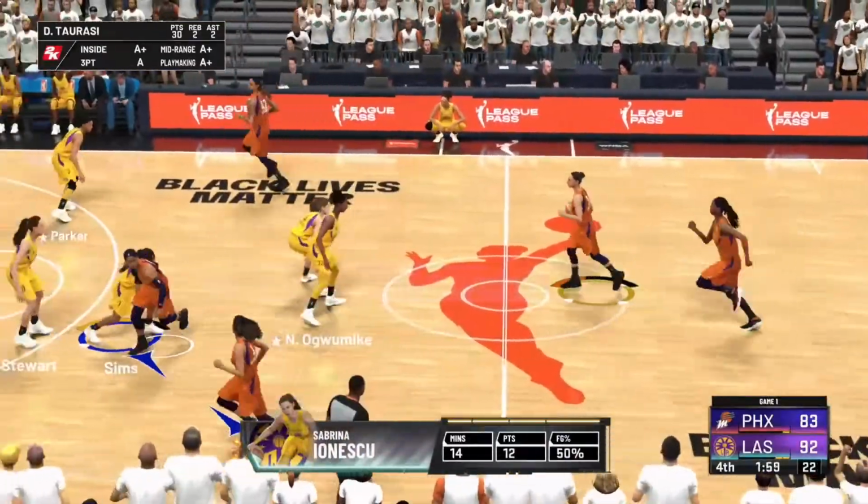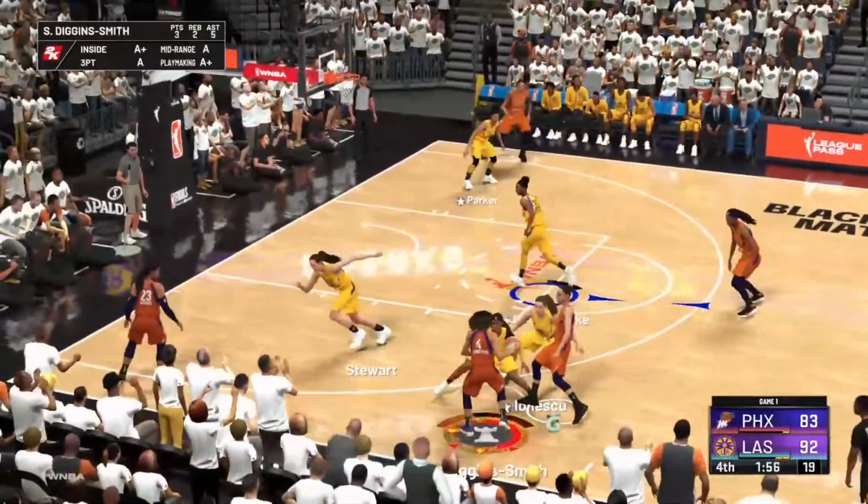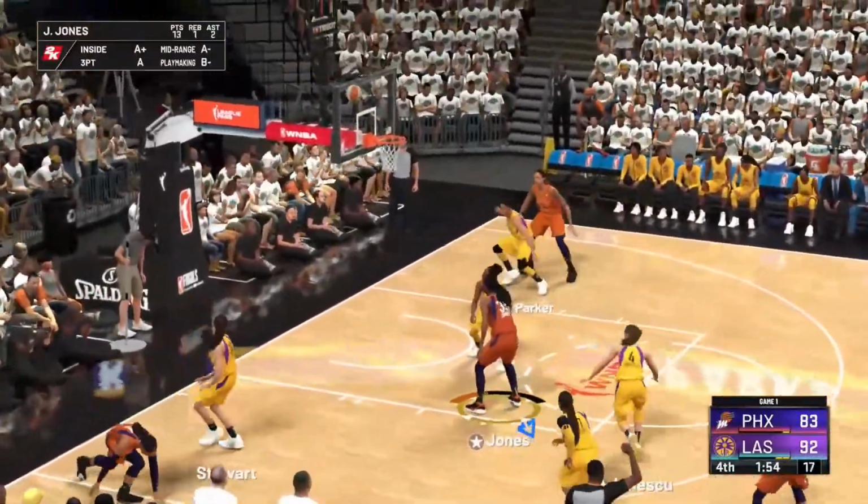Nice work inside. Hard to get that one to go over the bigger defender. Well, it was never going to be easy. A little artistry on the inside. Call it maybe a Rembrandt.